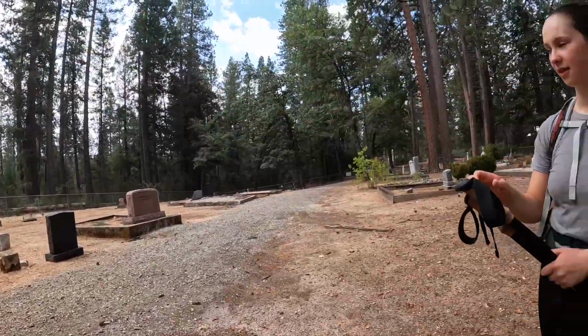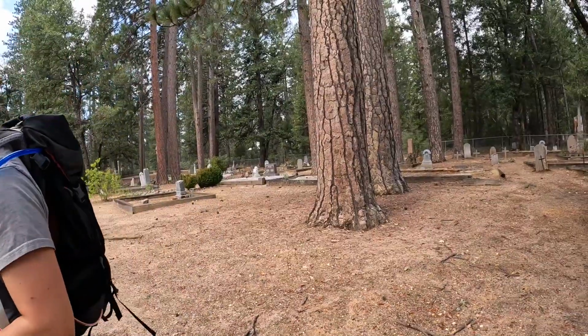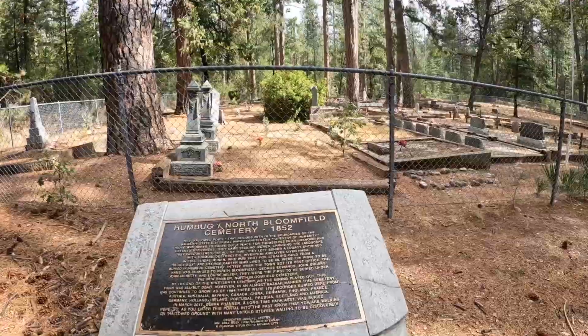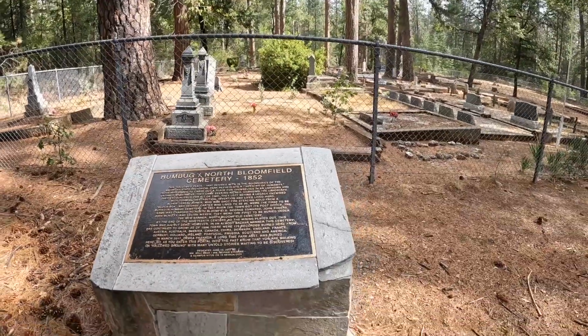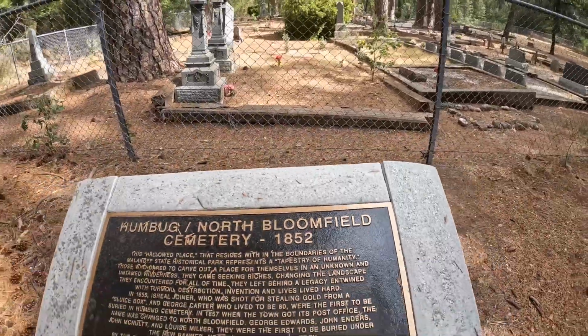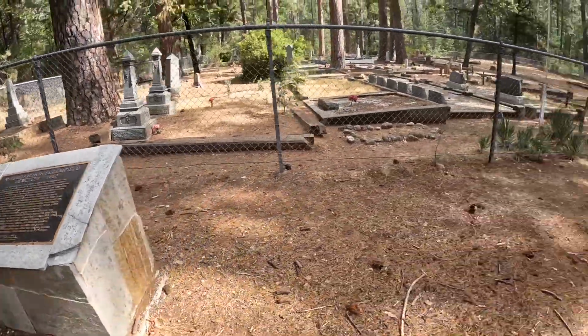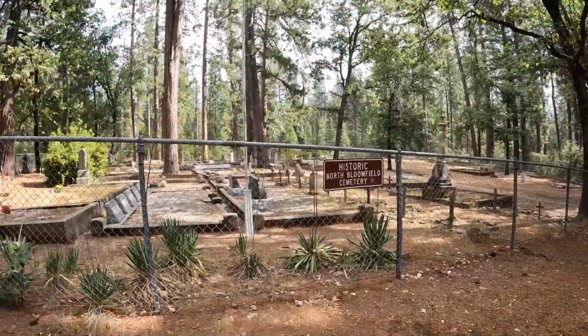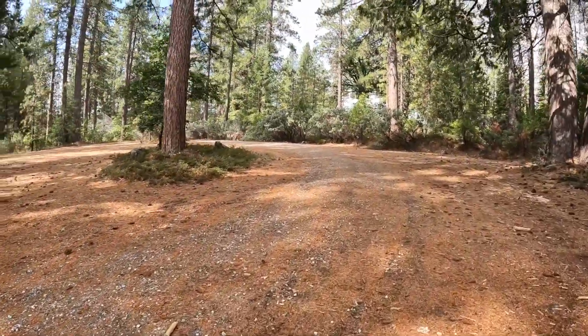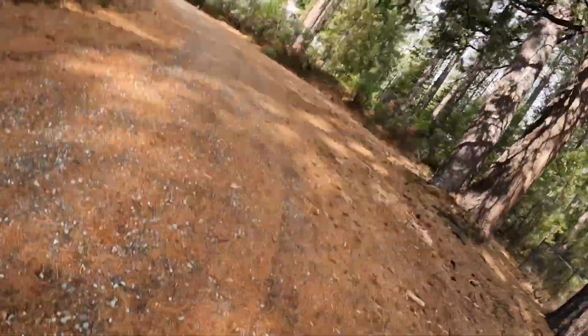All right, we're going to look around here. It's pretty cool. So this is on the trail. This is where we were, just inside there. Humbug and North Bloomfield Cemetery since 1852, because we saw a whole lot from before 1852, right? At least the 1820s. We saw a lot of stuff that was older than that.